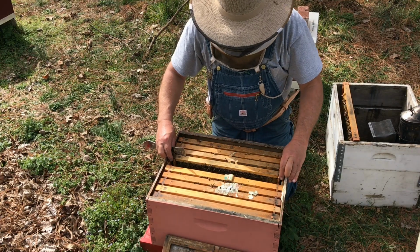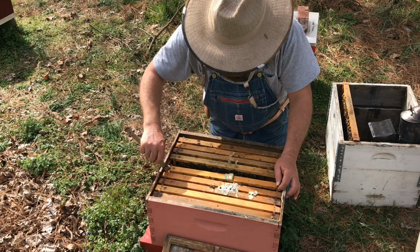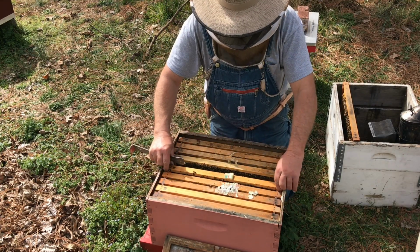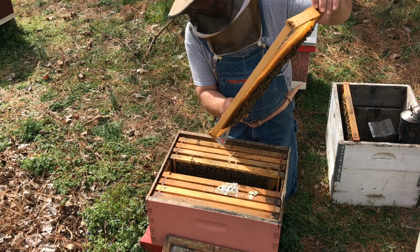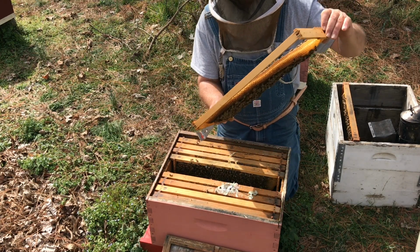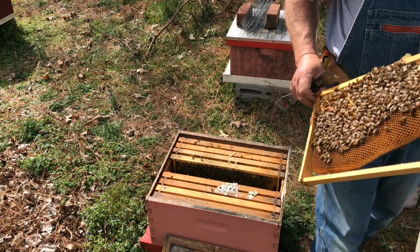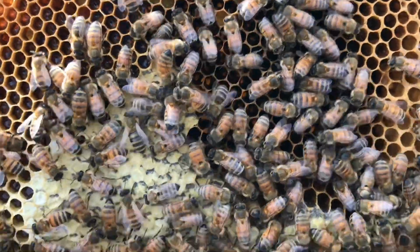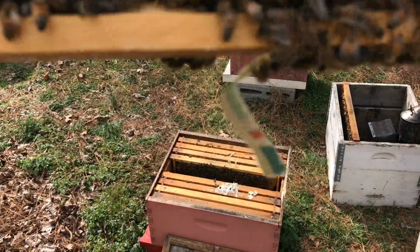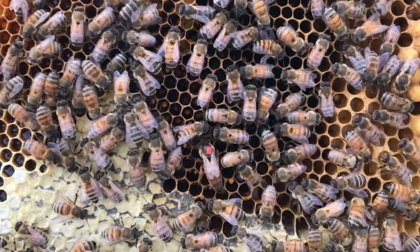Let's pull a couple more. We're getting close to the outer edge of the brood nest now. I always like to look at the side away from me, and sure enough, there she is right there. Let me show you the queen, then I'll explain that. Where is she? Where's she go? There she is. Right there.